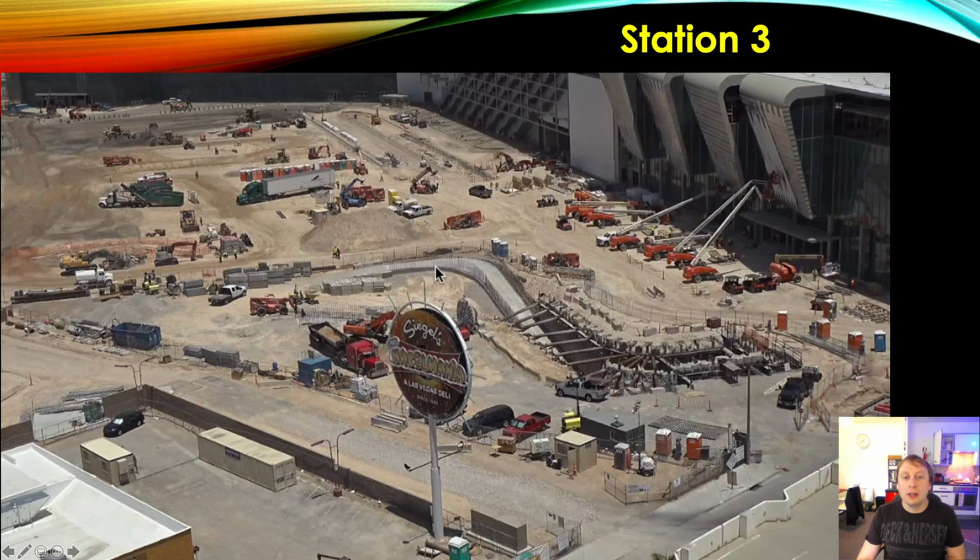You can see lines of rebar here. This is going to be a set inside formwork, and then they're going to build a wall here, concrete wall, and that will be buried below ground at some point. Same on the other side.